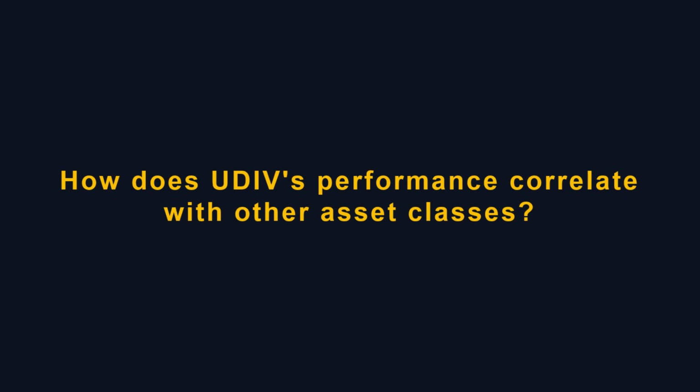Stocks. UDIV, like most stock ETFs, likely has a positive correlation with the overall stock market. When stock prices rise, UDIV's price is likely to rise as well. Conversely, a stock market decline can lead to a decrease in UDIV's price.